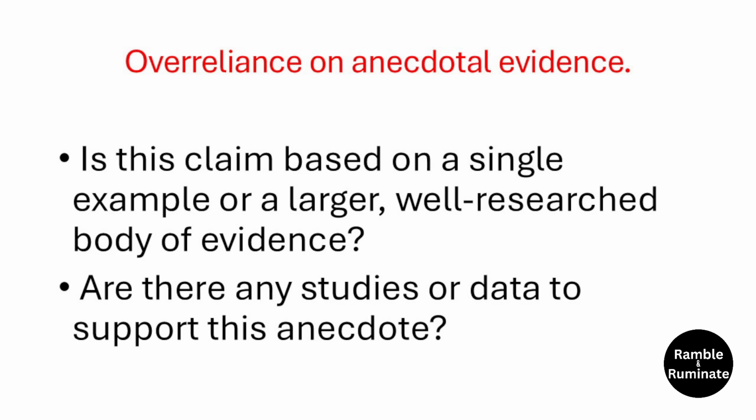So anecdotal evidence refers to personal stories or isolated examples that are used to support a claim. While personal experiences might be compelling, they are not a substitute for systematic scientific evidence. Misinformation often relies heavily on anecdotes because they are emotionally resonant and harder to disprove on an individual level. So why is this actually a problem? Well, anecdotes are non-representative and can lead to overgeneralizations. They ignore broader data trends or research findings that might contradict the personal story.